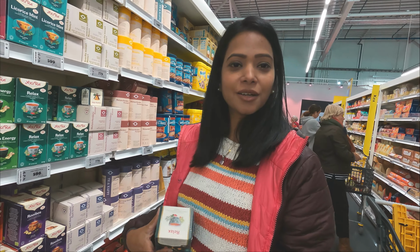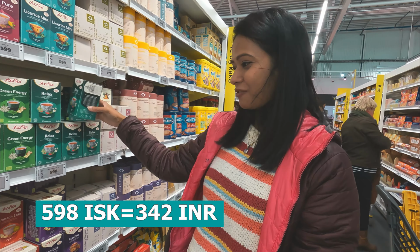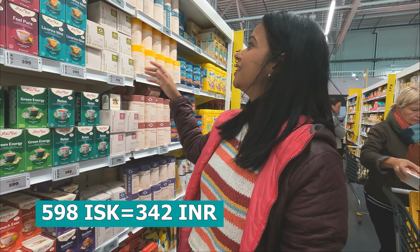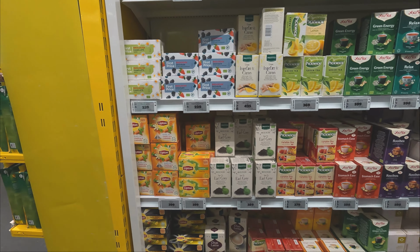So we found our Indian yogi tea. It's like a relaxed tea. Let me just see the price. The price is like 598 kronos. So yeah, I have arrived at the dip tea section.